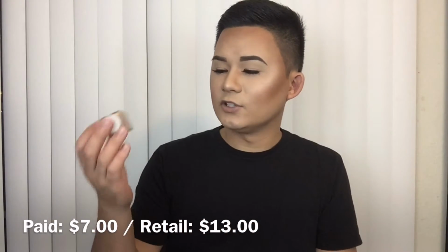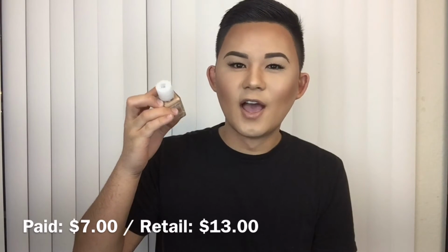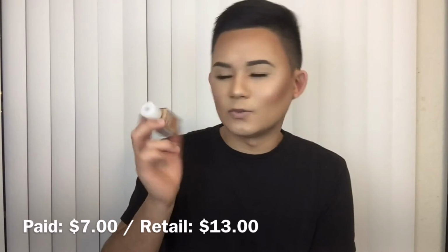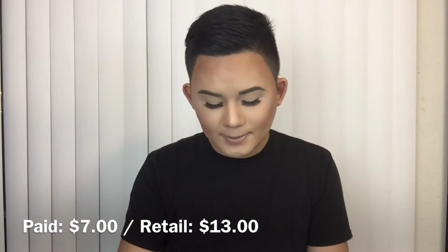Next, I got another one of the Neutrogena Skin Clearing Foundation. This is in the shade 110 Honey Beige. For some reason, I can't find 110 Honey Beige at my local drugstores or on the Ulta website. They sell a bunch of different shades, but not 110. So when I saw it, I picked it up.